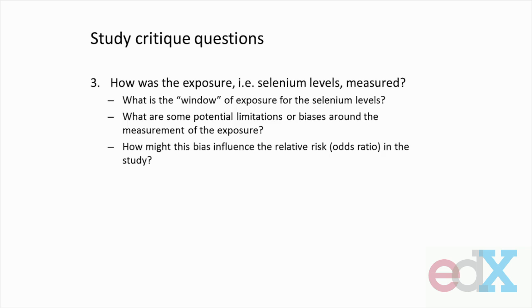And this paper also, because selenium really needs to be measured as a biological marker rather than asking people how much selenium they get in their diet, because as you may have seen from the article, the amount of selenium that occurs in food really changes quite a lot depending on where the food is grown. And so in order to study selenium, one really needs to measure the biological marker or biomarker of selenium, either in toenails or in blood. So we're talking about a measure of 26 to 52 weeks.